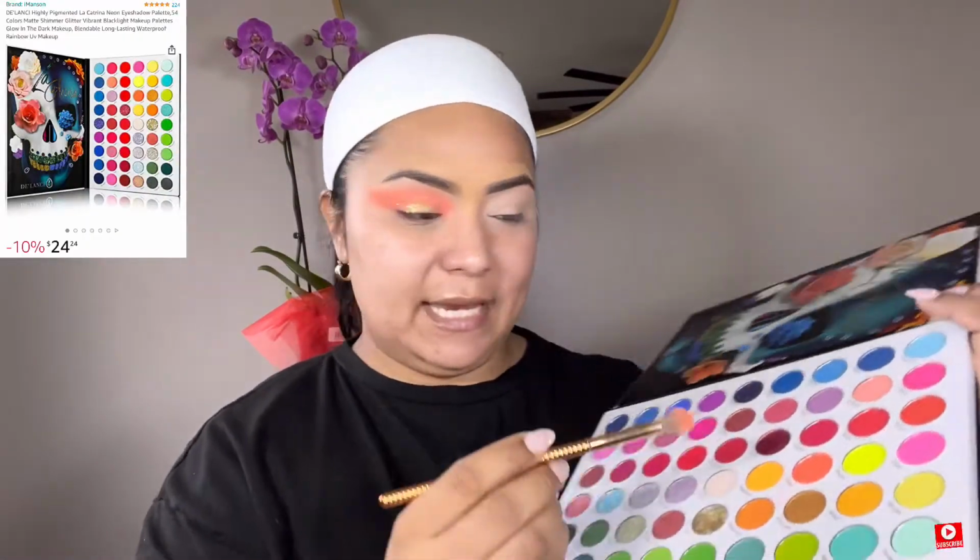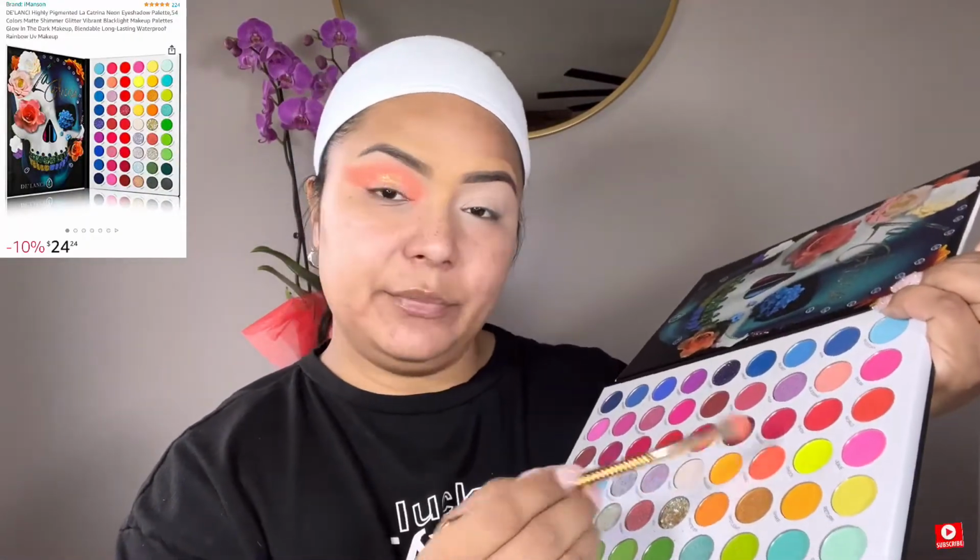So I'm just gonna be using one color and this one is called Stage. It's this bright orange right here. So let's try it and see if it's worked. Let me get my mirror.